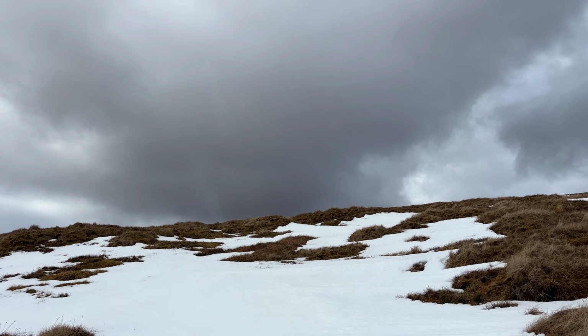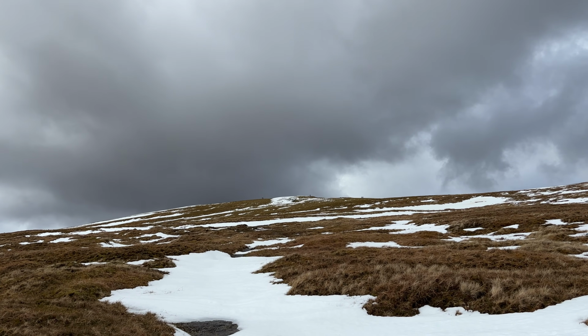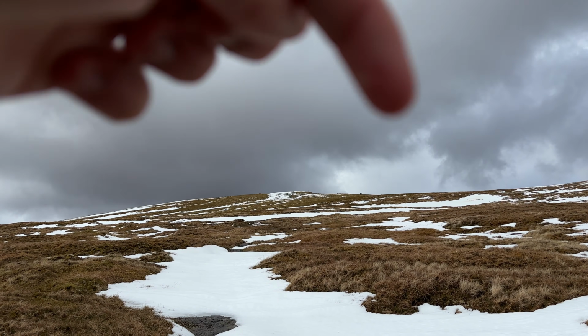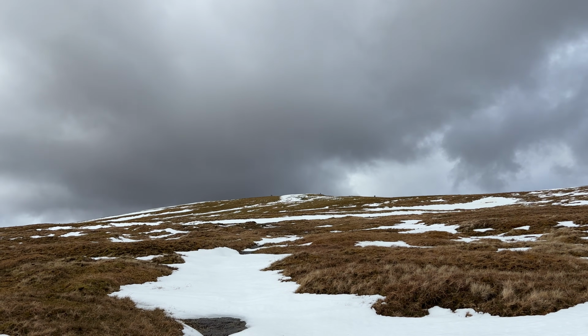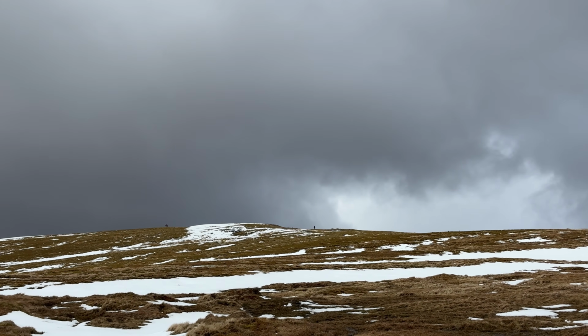Patches of snow made for easy walking underfoot. Don't know if you can make that out. There's quite a few people up on that sort of ridge there. I think that's pretty near the top. Look at the colour of those clouds. Please don't rain. Some of these clouds behind us look pretty menacing. There is actually rain forecast, but hopefully it doesn't come. But it just feels so good to be out in the hills again. What a place to be.